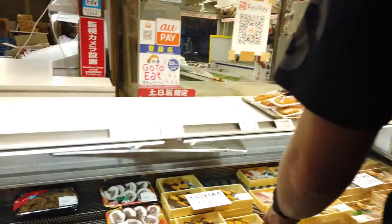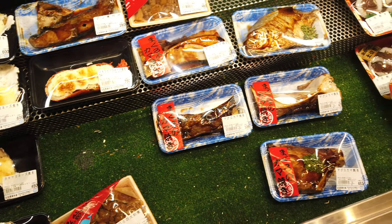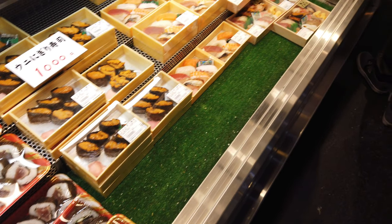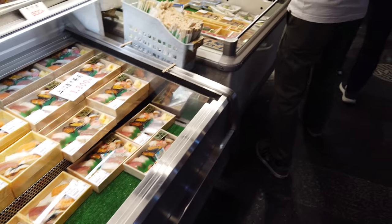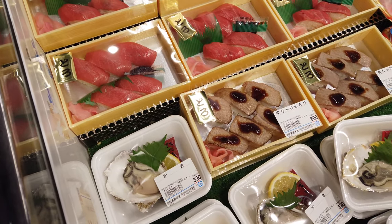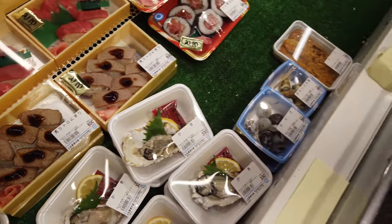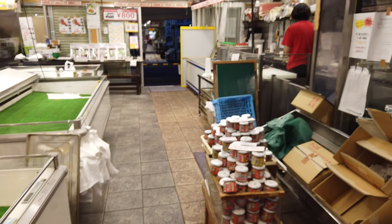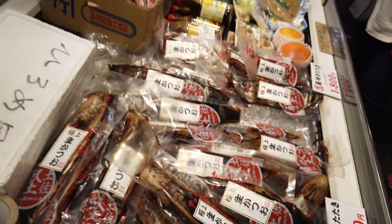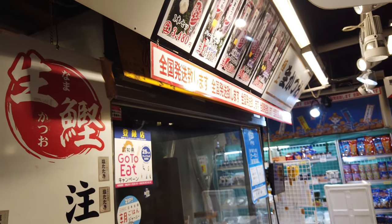Since this area is close to the port, they also sell fresh sushi here at the market. Wait a second, was that uni for just 1,000 yen? Oh, I should have bought some. Oh, here they got some fresh grilled katsuo for sale too. It says on the sign they'll ship it anywhere in Japan for you.